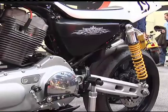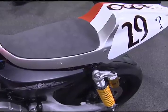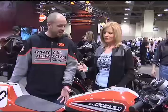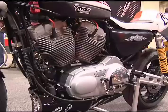I love the look of this bike. It's very reminiscent of Evel Knievel. Yeah, it's really kind of retro looking, especially with the rear tail section off, it's very similar to the flat trackers that you see, the XR 750s, and yeah, it's a retro feel of a motorcycle, but with all the state-of-the-art components. So I like it.